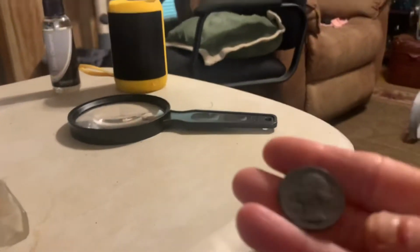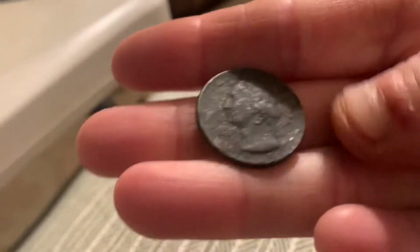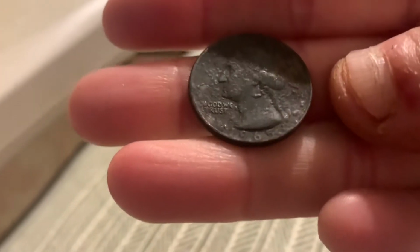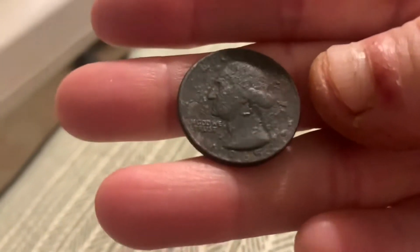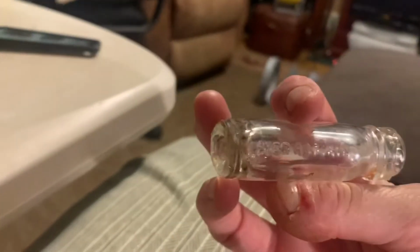Alright, I got this 1965 quarter. One year off. 1964, I would have had a silver quarter, but that's a 1965. Too bad.